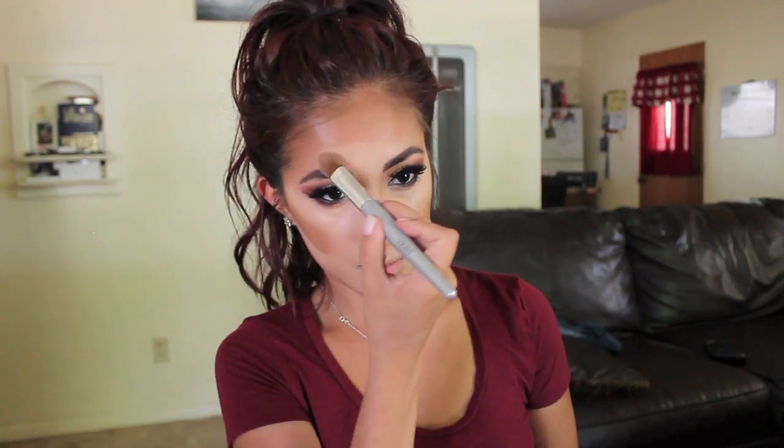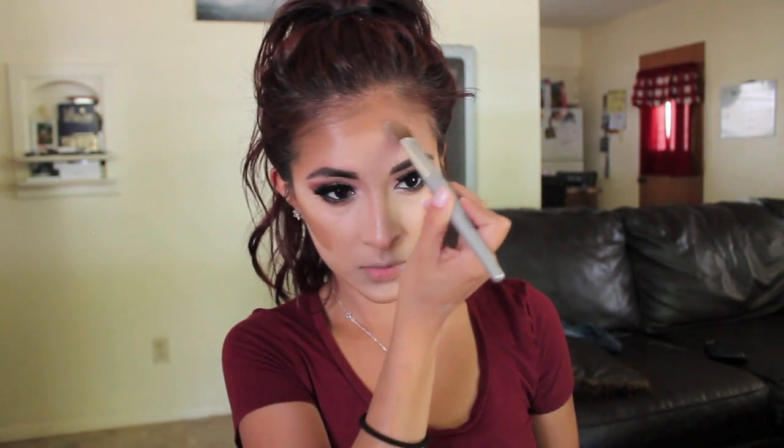Then again, just take some of that concealer and clean out around these areas here. If you got too low, just do this. And down here too, I feel like I added a little bit too much there. Just clean it up. And this is just how you clean it up, guys. Then I will just take my sponge and blend it out so it's not so harsh.